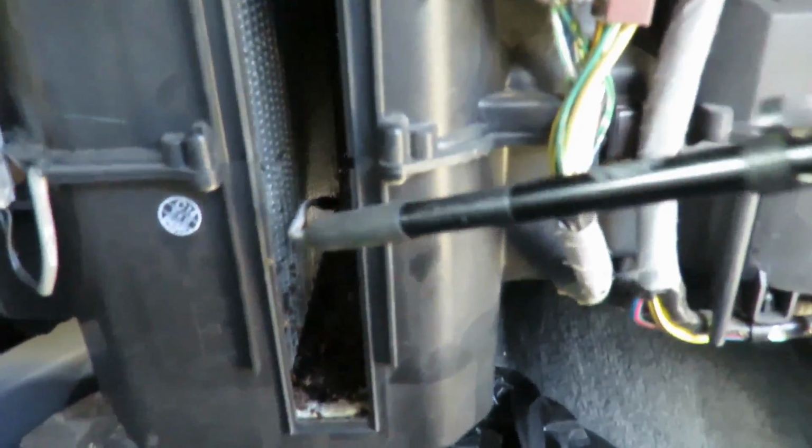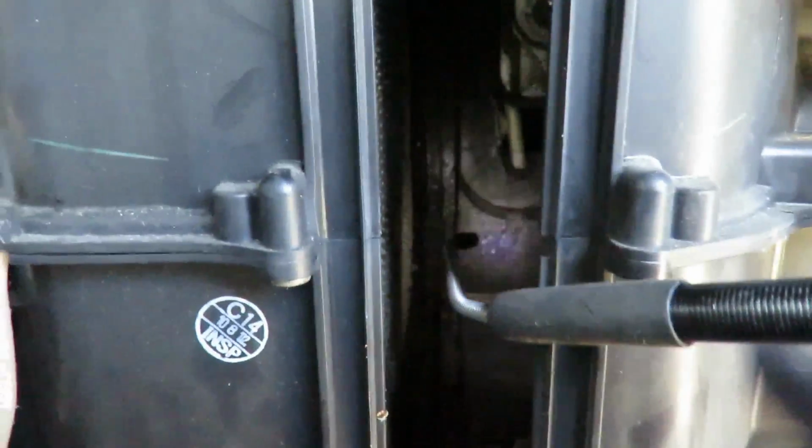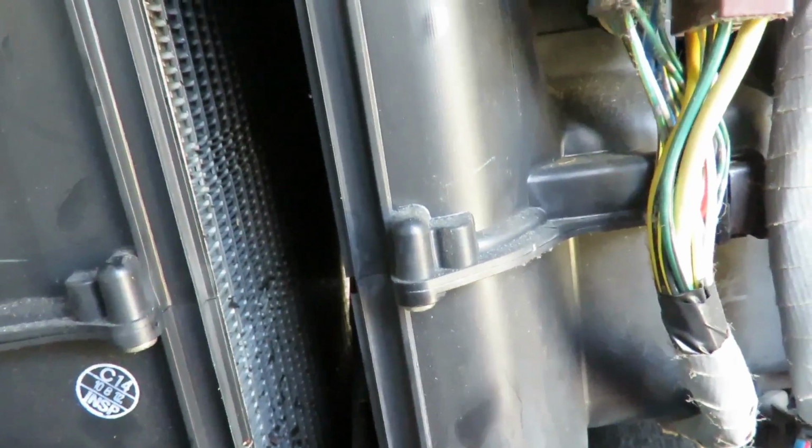Take a look inside there and see what we got. Yeah, you can see the water in the back, on the back wall. This thing definitely wasn't draining right. Wow, all right. Let's continue. And while I'm in here, I can blow through the condenser too.